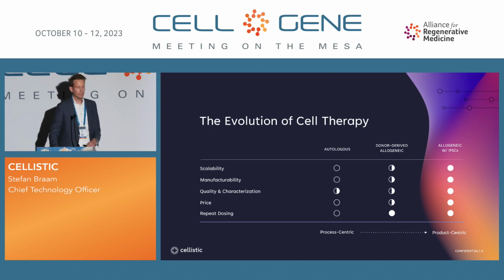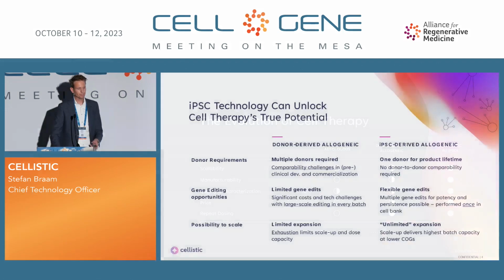But as you can see, the Harvey balls are not completely filled here. So there is significant room for further improvement to actually go to that product-specific therapy that we want to make. So the reason that we strongly believe that iPSC-derived allogeneic is a better approach, starting with the bottom, is what you see with donor-derived allogeneic: you run into exhaustion, and exhaustion limits your scale-up and dose capacity.